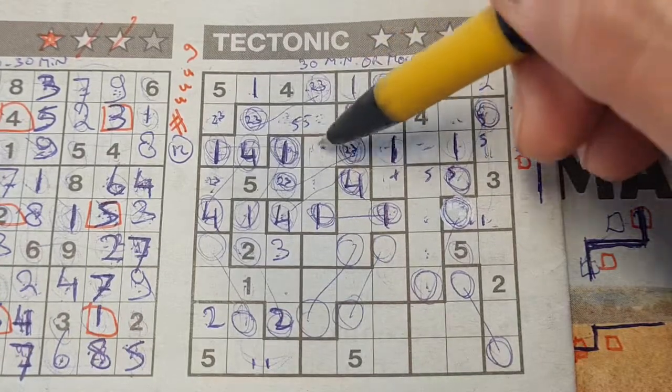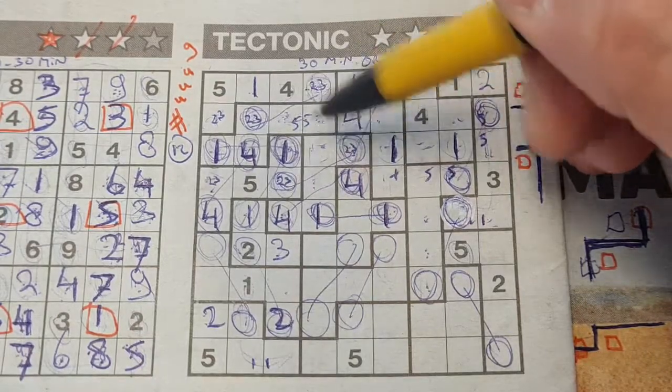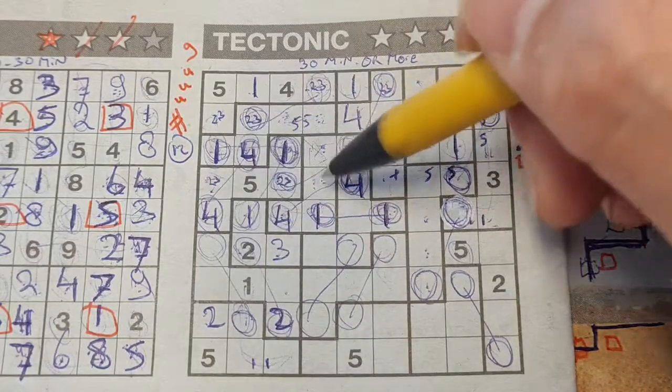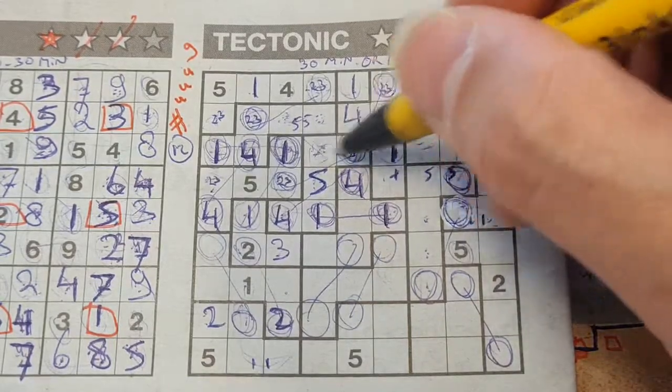We have a double 5 there. If I place a 5 here, I cannot fill any 5 in one of those two boxes. So this box cannot be a 5. I need a 5 in this Z construction. So one box left for the 5 should be there. Two numbers left for the numbers 2 and 3.